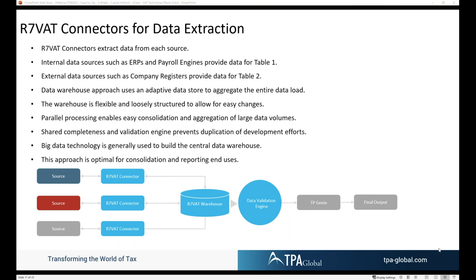We help companies store their data in a warehouse, and help companies prepare, check and maintain data quality using the validation engine, which can then be used for, of course, VAT reporting, but also for any other form of reporting such as transfer pricing. In the interest of time, we'll go on to the next slide straight away.